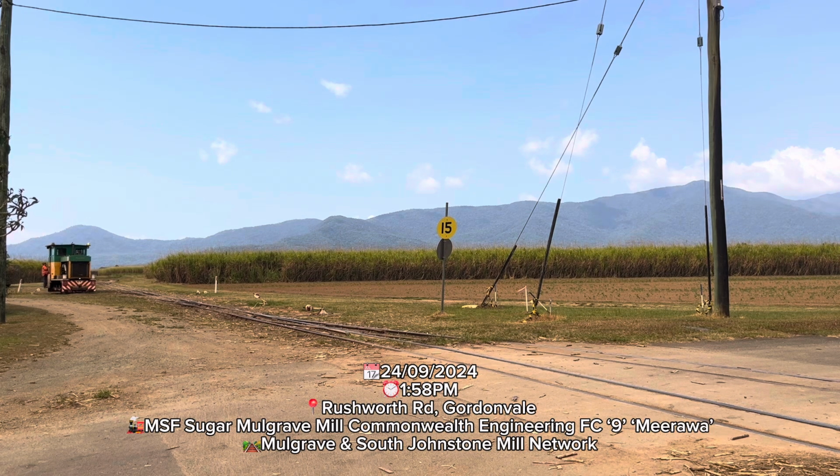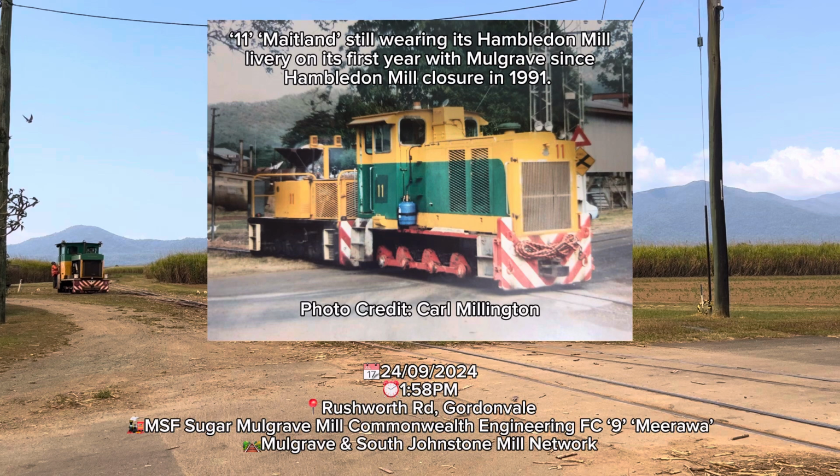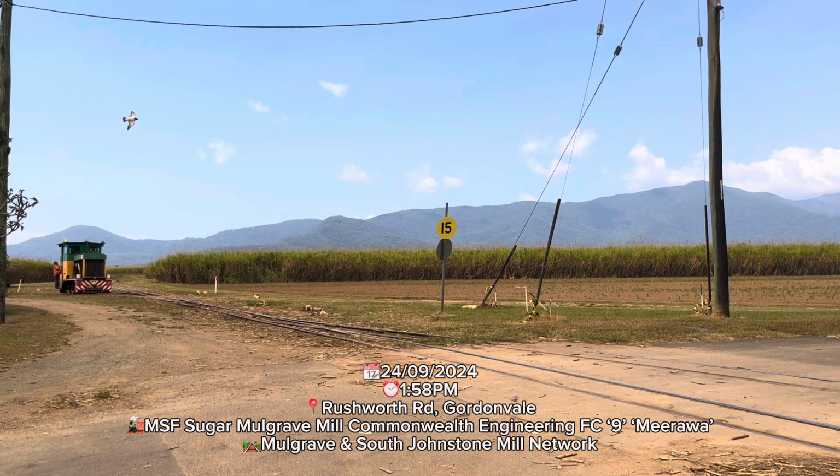This movement will then allow EM Baldwin & Sons DH18 11 Maitland to have some shunting room with 6 10-ton cane bins loaded with Mossman sugarcane, which was unloaded by road nearby, which is what I'll be getting into during a later video. 11 Maitland was built in 1972 as Hambledon Mill 1 and was rebuilt at Mulgrave in 2014.